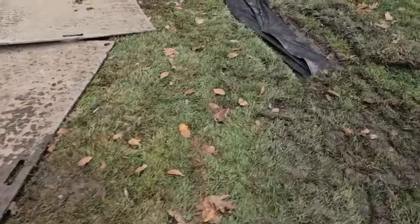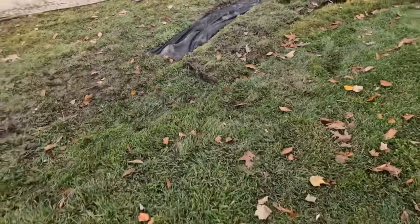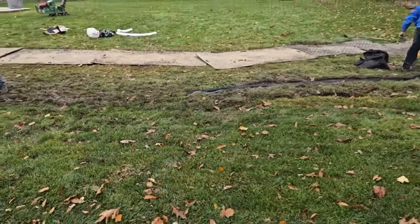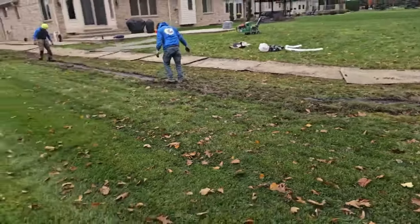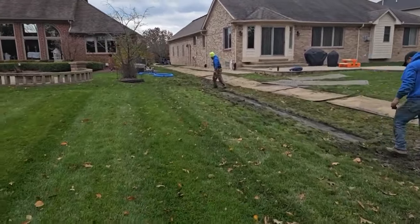We tightened it up with the stone on top. Big lawnmowers can run over it. It's going to be sound. It's going to be stable. We're going to improve these backyards. We're going to tighten them right up. Homeowners are going to get their yard back.